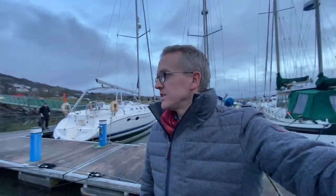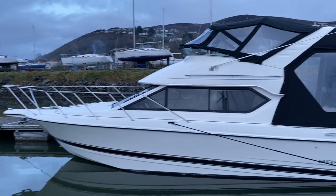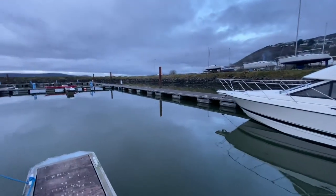So we're at the water this evening to sea trial two boats. One's this Bayliner 288. Both these boats are sold, but people do seem to like to see how they run on the water. So that's why we do the sea trial videos. There'll be a separate sea trial video for this little Bayliner, this bigger Bayliner, the 288 flybridge, to show you how that runs.